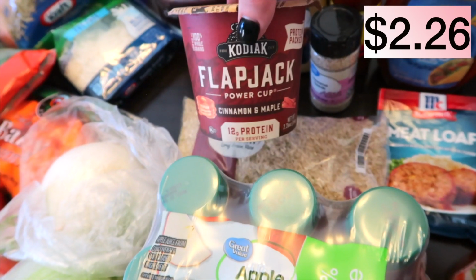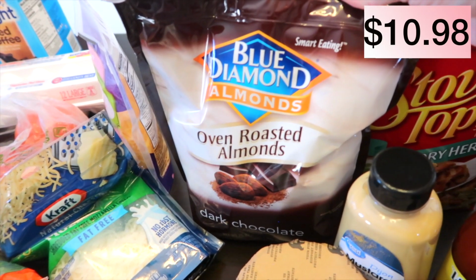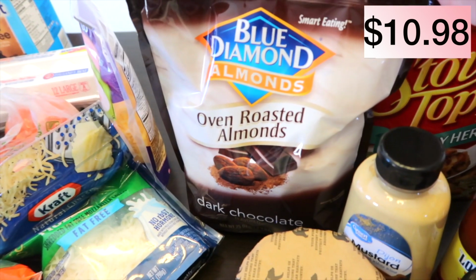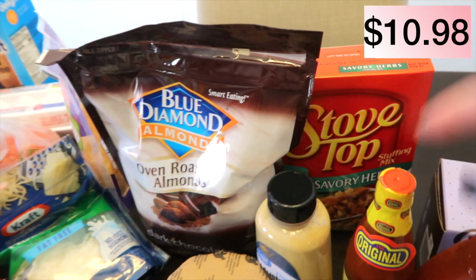I'm out of my pancake cups by Kodiak, so I just grabbed one of those. These are so good. Justin got these before and we fell in love with them. They are oven roasted almonds and they are dusted in like a dark chocolate. They're expensive, but they're really super good and they last a while.